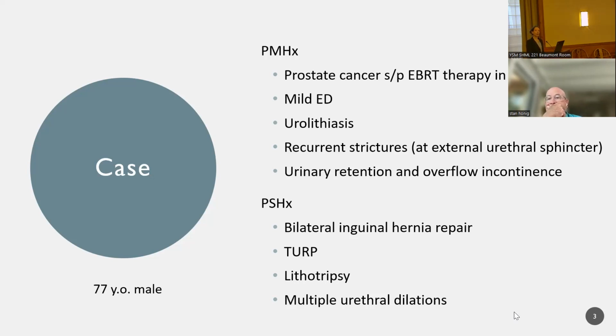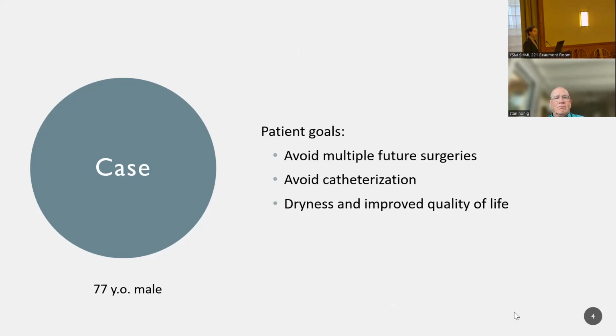He had lithotripsy for treatment of his stone disease, and he had multiple urethral dilations that failed, with the most recent one in 2022, where he was dilated to 26 French. When discussing the patient's goals, he really wanted to avoid multiple future surgeries, as he had had multiple urologic procedures in the past. He was also really uncomfortable with the idea of catheterization and self-catheterization and didn't want that in his future. His ultimate goal was improved quality of life, as his incontinence was really impacting his social functioning and something he wanted to focus on.